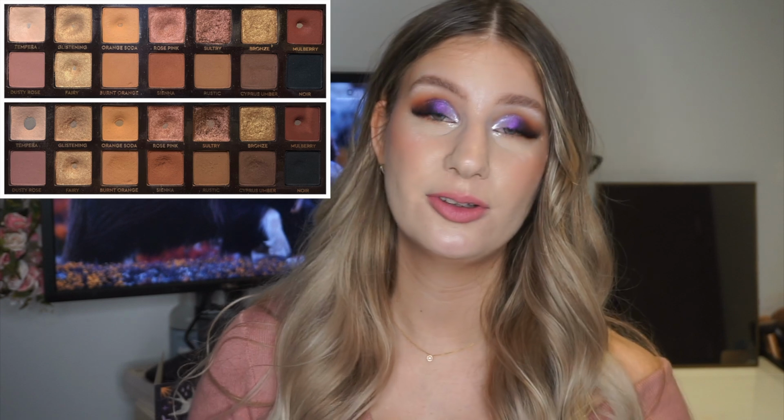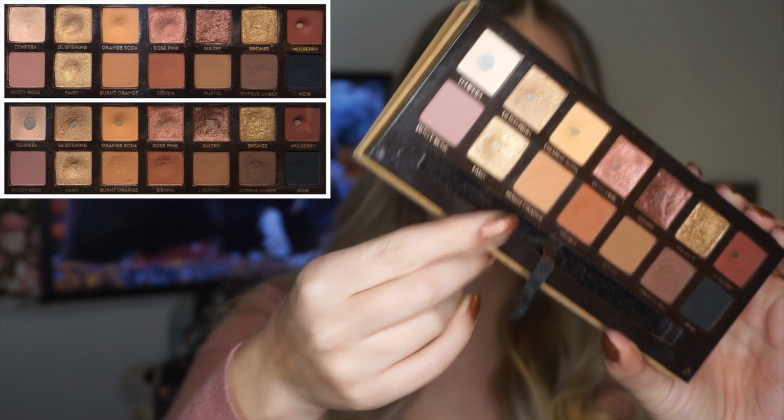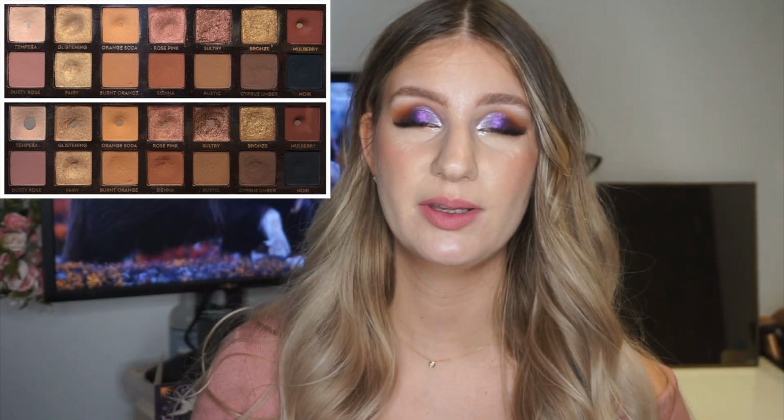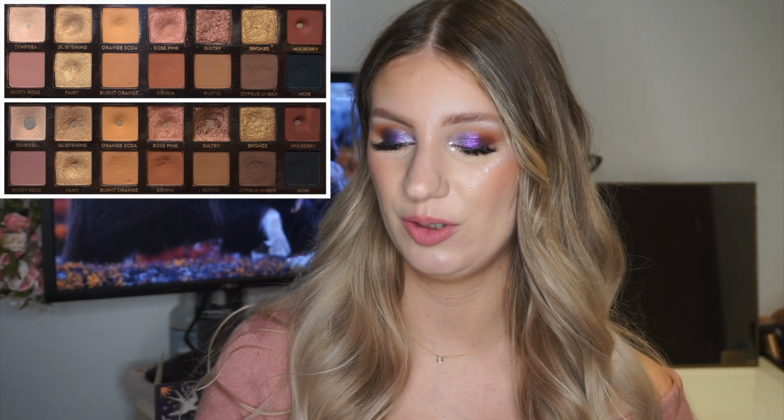I have 14 uses on it in the past month, and I can see a little bit of a dip starting to form right there. I don't know if you can pick it up on camera, but yeah, I can see some use on it. Nothing too much, but I'm using quite a fluffy brush with it, so I think it's not going down as quickly as I would maybe like. But yeah, that is the shade Burnt Orange.